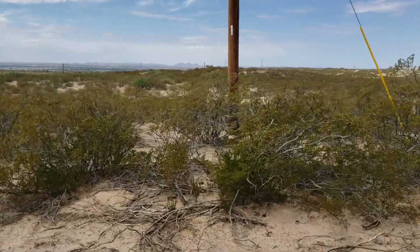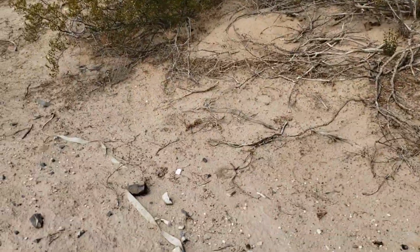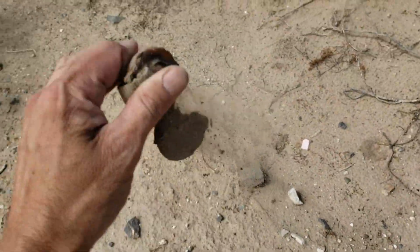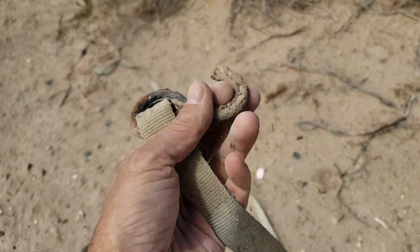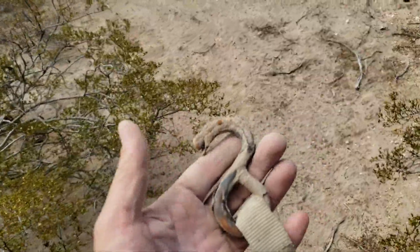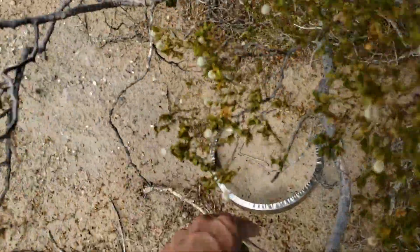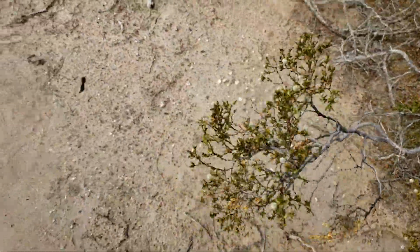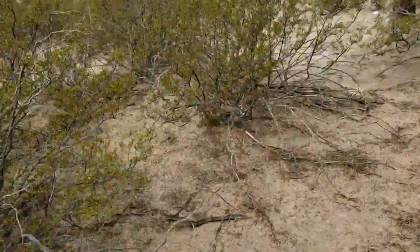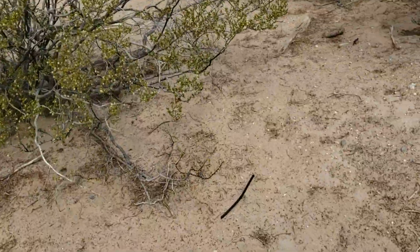Since we're here, let's look at this pole and see if they dropped any bolts. Look, here's something. Someone's got some metal on the end of it. Probably what they used to drive the dead man or something over here. Here's a clamp. Oh, one man's trash is another man's treasure. Let's see if this has any copper in it. That looks like it's got aluminum in it.